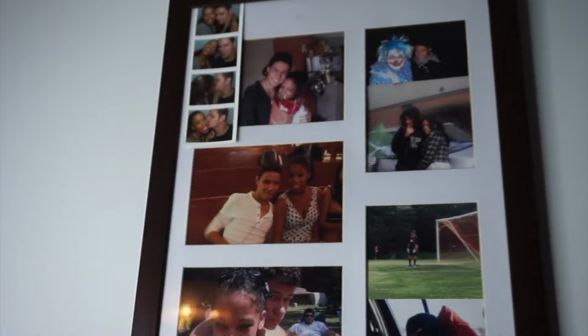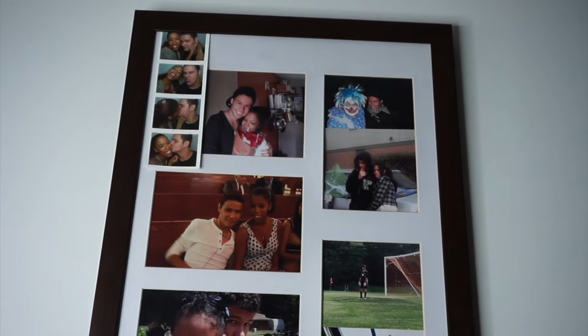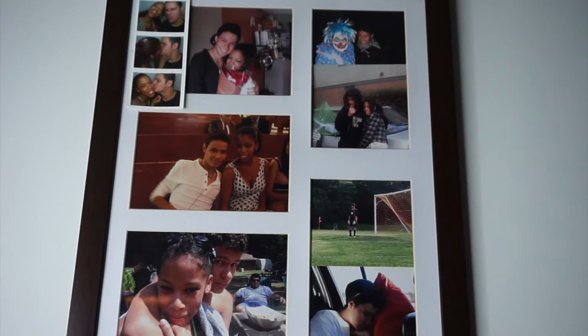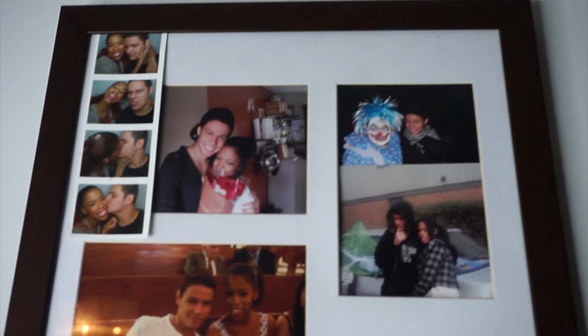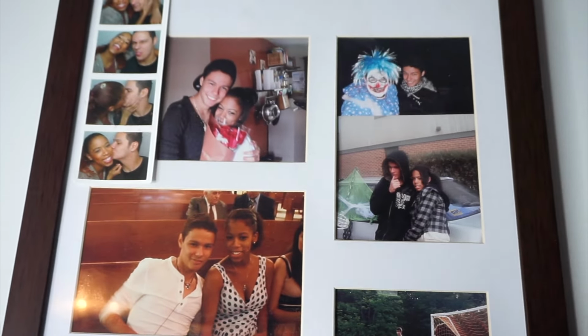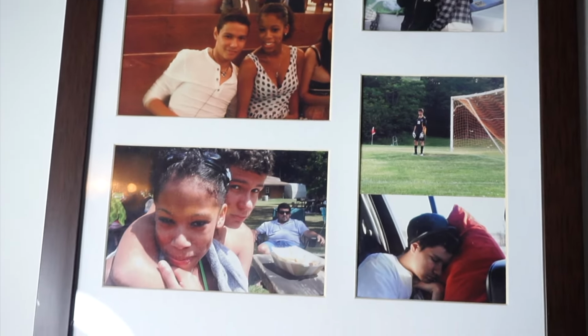This picture frame Alex got for me. It was either for our first or second year anniversary. And he put together all the pictures in it. That was our first year anniversary there. And just pictures of us.